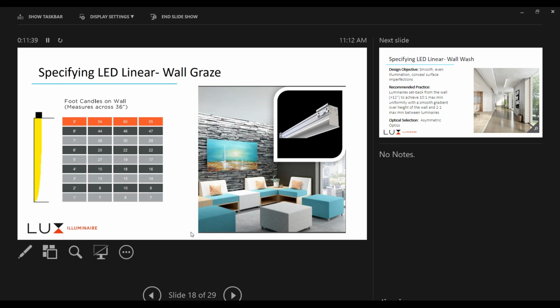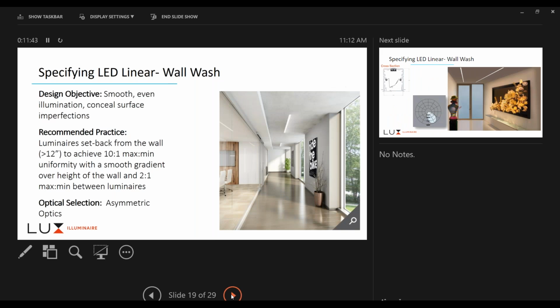So next is wall washing. Under the IES, a typical wall wash application would be anything 12 inches or greater, usually about 1 foot to 3 feet off of a wall. This corridor here is an example of a wall wash. Our wall wash system can be pendant mounted, recessed, or wall mounted.